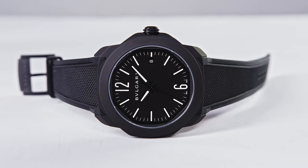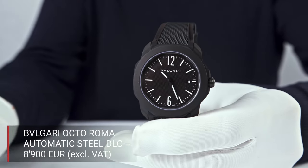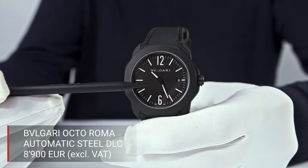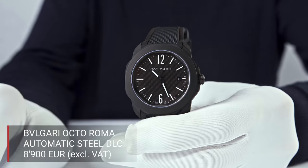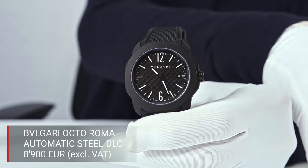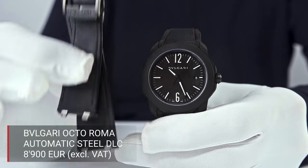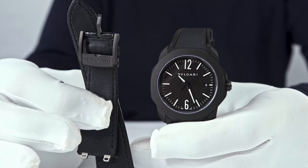If I bring back the watches we have seen before, I will also give you the price here. It is 8,900 euro, excluding taxes. You have to add the tax. And of course, this watch also comes with the leather strap. So both, here it is.